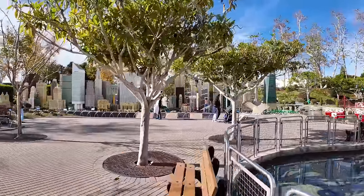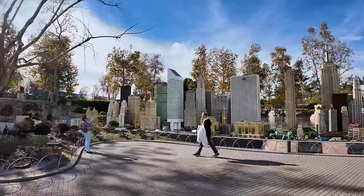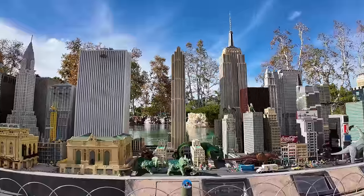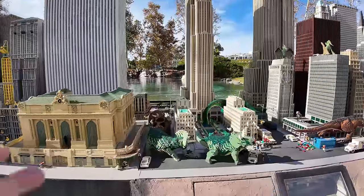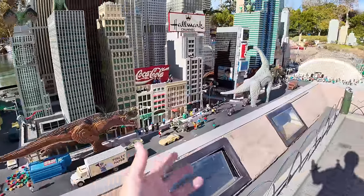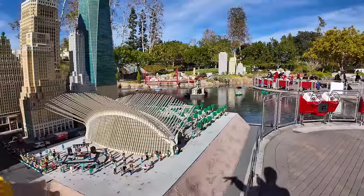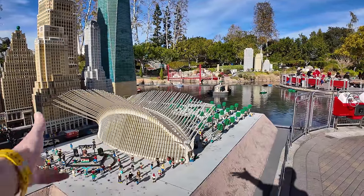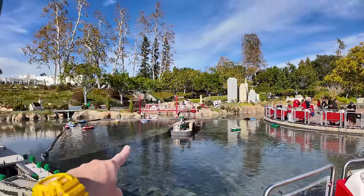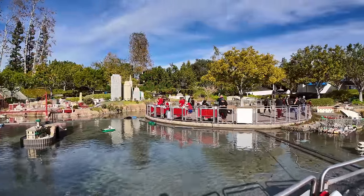Over this way, we've got something not in California. We have the New York City skyline. And yes, there's a Statue of Liberty out in the water that you can see. But you know what's funny? I think getting ready for their Dino Valley exhibit, they've got a whole bunch of dinosaurs that are taking over New York City. Oh no, dinosaurs! And then they've got where the New World Trade Center is, the train station underneath, they've got that built out over here. Over this way, you can see San Francisco with the Golden Gate Bridge, and then they've got boats that you can actually control over on that side.